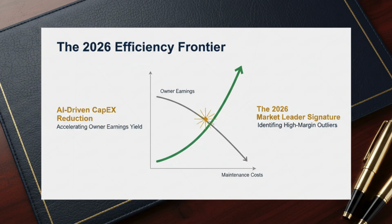What makes 2026 different? The integration of AI and automation into the core operations of growth companies has significantly lowered the maintenance CapEx for software-led businesses. We are seeing a shift where the cost to maintain a competitive advantage is dropping, while the potential for growth is expanding. This efficiency frontier means that owner earnings are now a larger percentage of net income than in previous decades. As investors, we look for companies whose owner earnings yield is accelerating faster than their competitors. This is the signature of a 2026 market leader. Our goal is to identify these high-margin outliers before the broader market catches on.